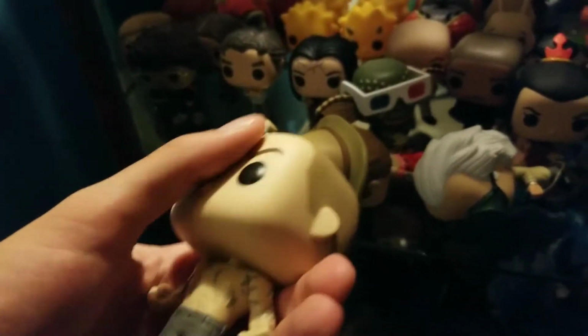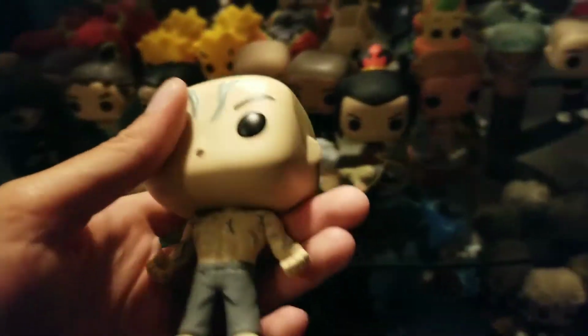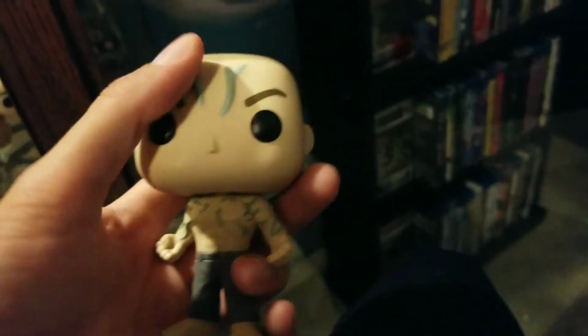But this is not one of my favorite characters, but I mean one of my favorite movies, at least M. Night Shyamalan movies. You got the Beast. One of the few pop lines that I actually have complete. So I have those 2 pops.